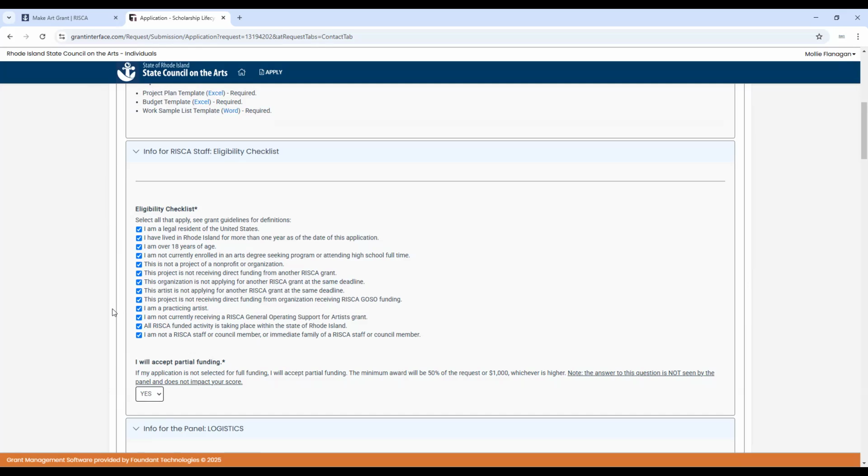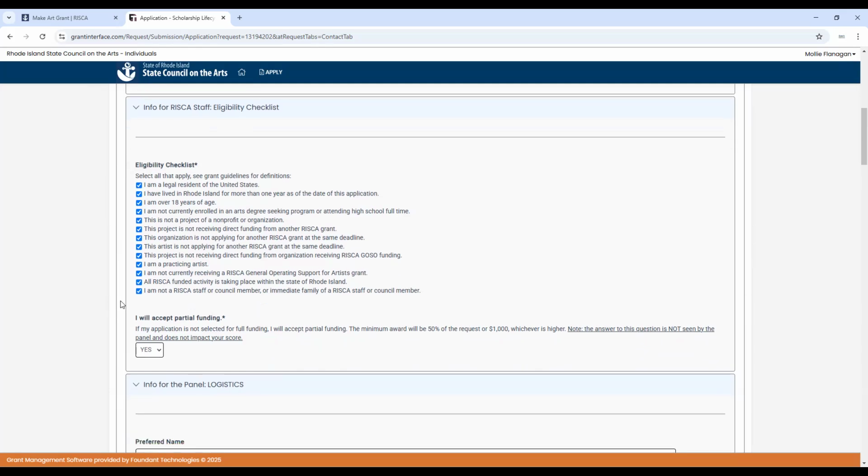And then finally, I am not a RISCA staff or council member or an immediate family member of a RISCA staff or council member. That means you would be ineligible.